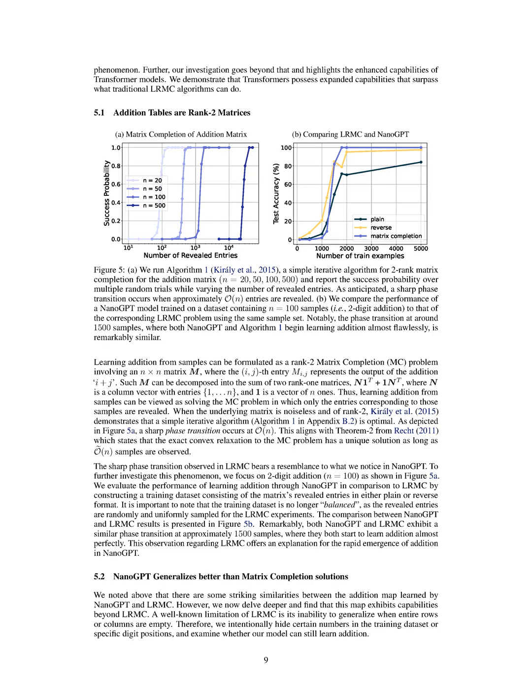If you think of learning addition from samples as a rank 2 matrix completion (MC) problem, you can imagine it involves an n by n matrix, which we'll call M. In this matrix, the entry at the ith row and jth column, or M_ij, corresponds to the result of adding i and j together. This matrix M can be broken down into the sum of two rank 1 matrices, n times 1 transpose and 1 times n transpose, where n is a column vector with entries from 1 to n and 1 is a vector of n ones. From this perspective, learning to add from samples is like solving an MC problem where you only see the entries that correspond to those samples.